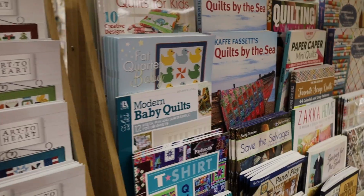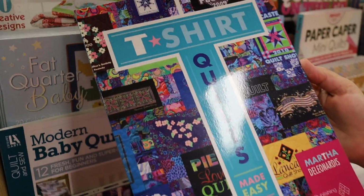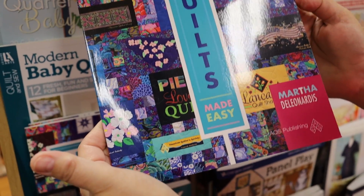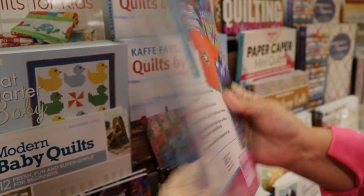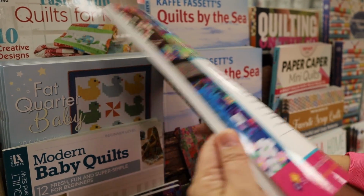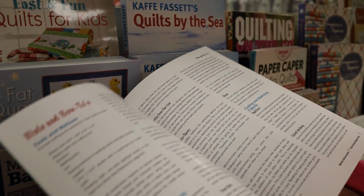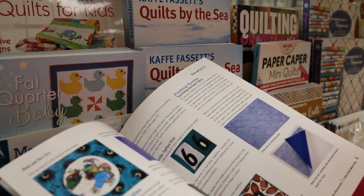Some of these books, like this book, we have carried and sold again and again, because everybody comes in and says, I want to make a t-shirt quilt. I have never made a t-shirt quilt. Well, here, let me just tell you the secret. T-shirt quilts are not the place to start if you've never made a quilt. There are some techniques, some tricks, some things you need to do to make them turn out. They're not easy. They're not inexpensive.